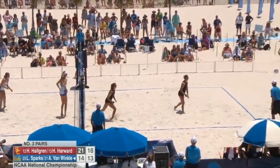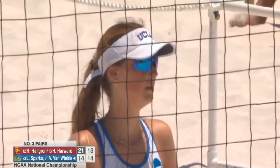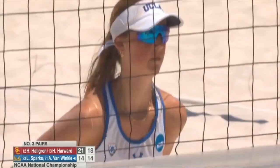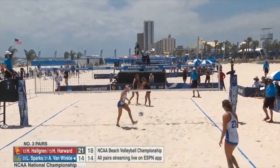Van Winkle, yes! Abby Van Winkle playing some defense off the net. She loves to use the perimeter. At 6'2", you'd think she'd want to hit it straight down, but she uses the perimeter, and it makes it tough to defend. Well, there's a service error.